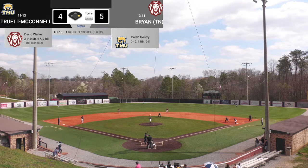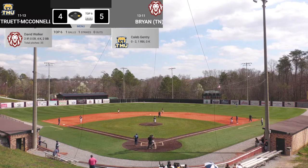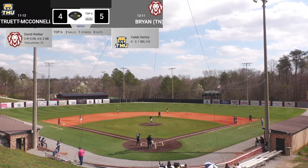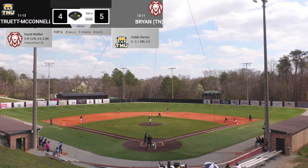Walker gets a sign. Here's the pitch. That's going to be a fastball high and tight. Pretty good stab there by Bradley Prince to be able to keep that ball from getting to the backstop. Because like I said, Walker sits around that low to mid-90s. He can get his fastball up there around 92, 93. He's got a live arm. So now we're at a two-ball, one-strike count.